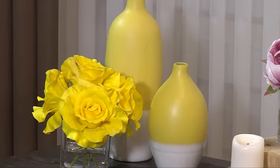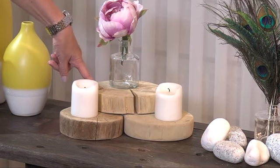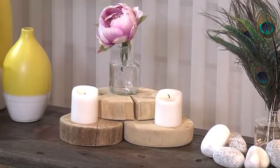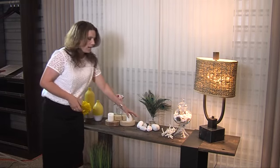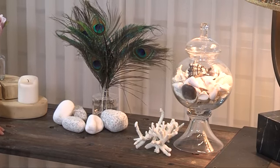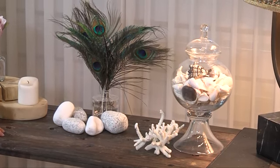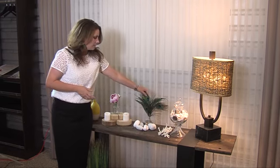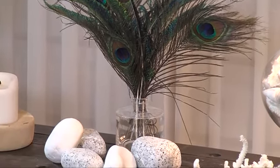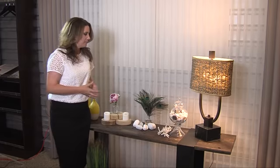Wood is another great idea. I have some wood that's been cut up into little plates here. Great way to display any of your collectibles. All of these are adding texture and interest into your rooms. Rocks, I know that sounds funny, but if you're on a hike or you're at the beach, collect your rocks and your seashells and bring them into your living space. Feathers are so inexpensive and they're in a beautiful, glamorous glass. That's another inexpensive way to bring the outdoors in.